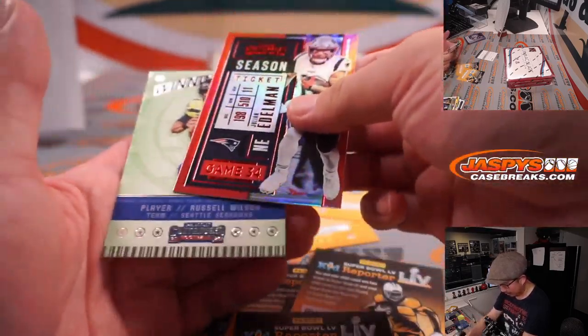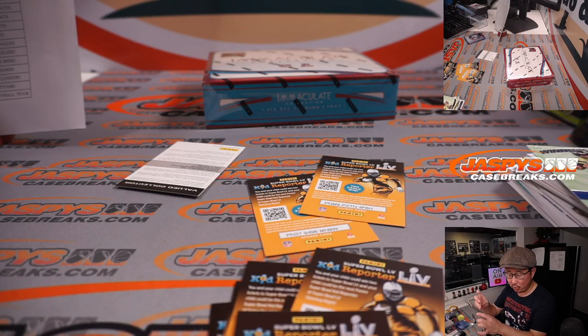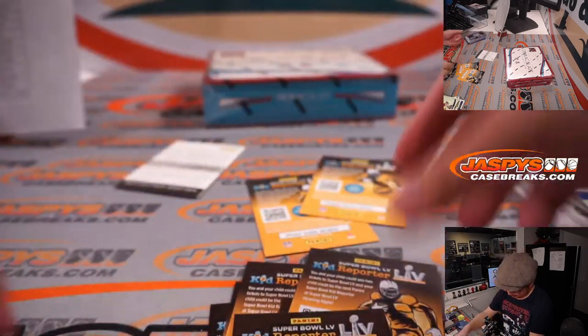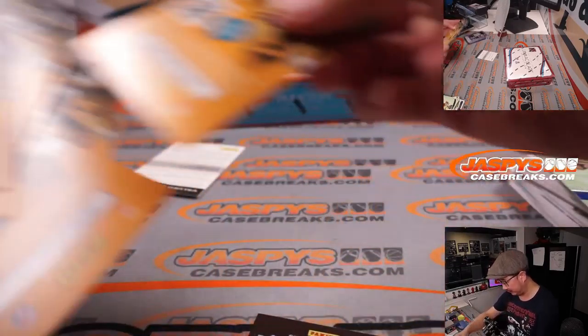We've got another red parallel right there, and that's going to be Julian Edelman. And that is for Josh in New England. These are all just expired Kid Reporter cards.